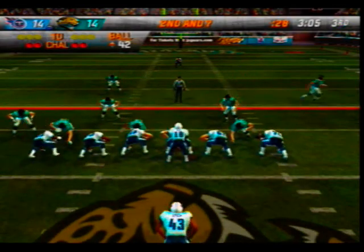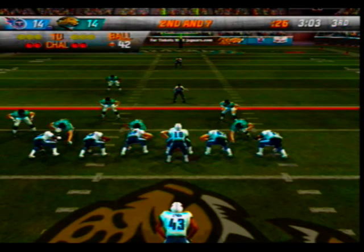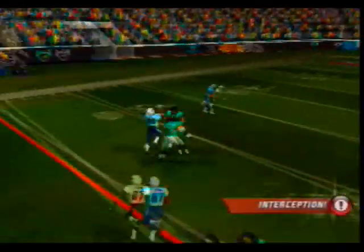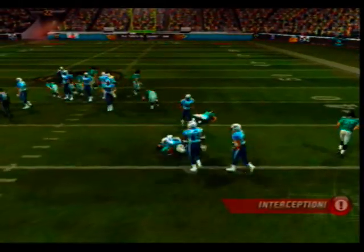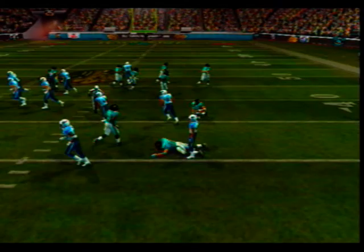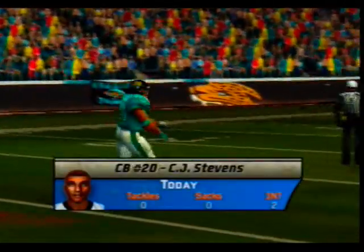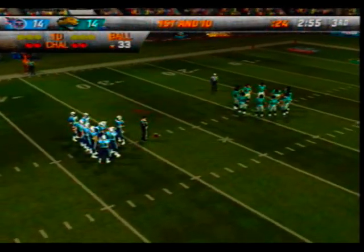The Jaguars come out in a nickel package. Gets rid of it. Interception. He got way up there to make the pitch. I'll tell you, these interceptions are all about timing, and he timed that jump perfectly.